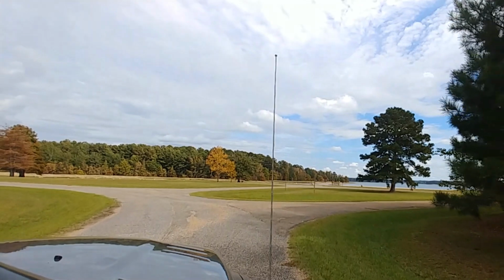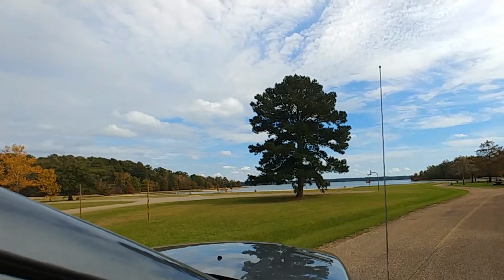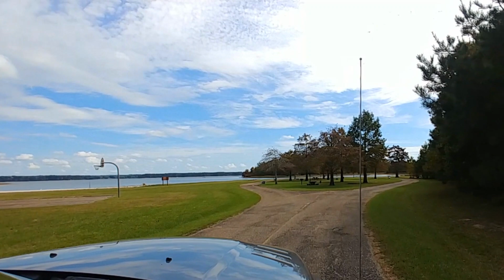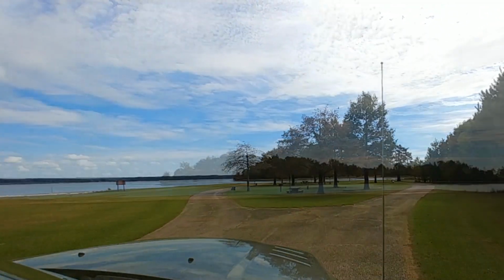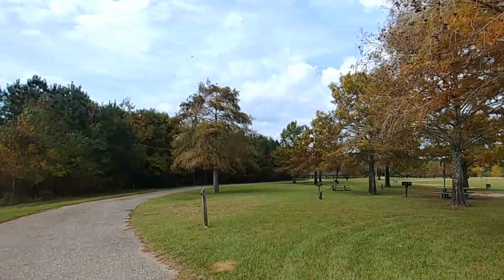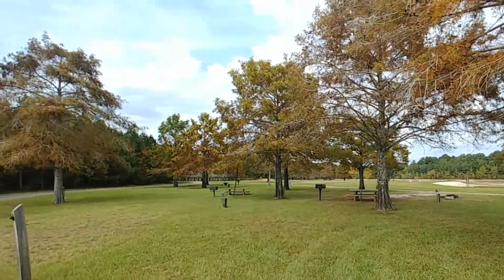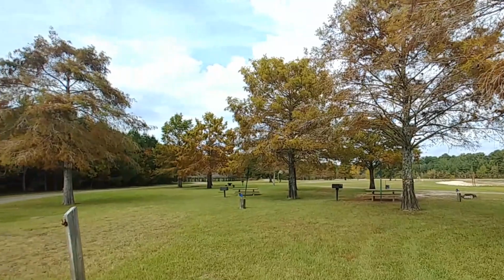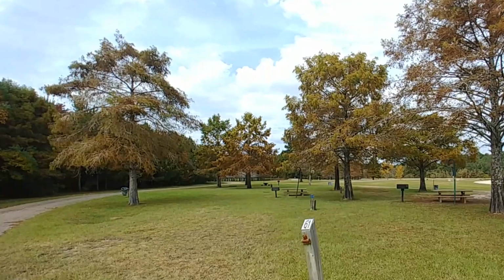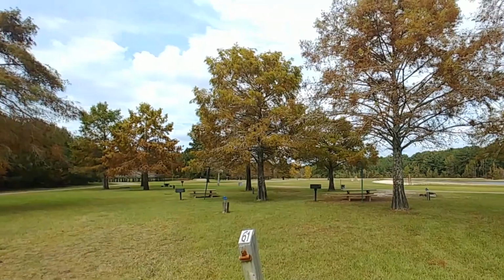Coming up on the beach area. Oh, they have volleyball and basketball. Love Corps of Engineer parks. It's very nice. This is their beach area. These are the primitive tent sites. Not too primitive though, because there's water at each of the sites. That's pretty sweet. Nice and level. Nice tent area. Very nice indeed.